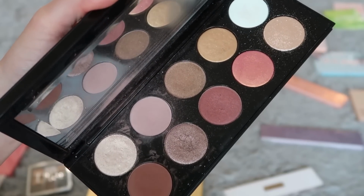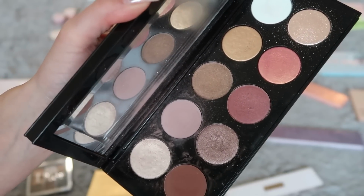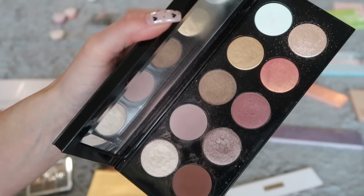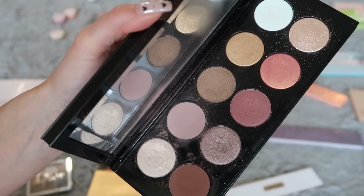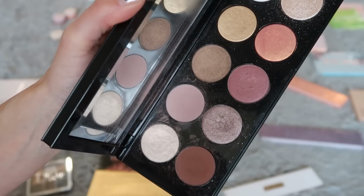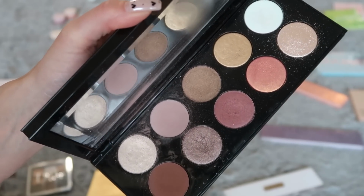And it was $129 for this palette. I think I'm still going to keep this one. I'm kind of fighting with myself because I don't really reach for it all that often. Even some of the shades that people say are special shades, I'm like, I don't know. They all just seem like eyeshadows to me.